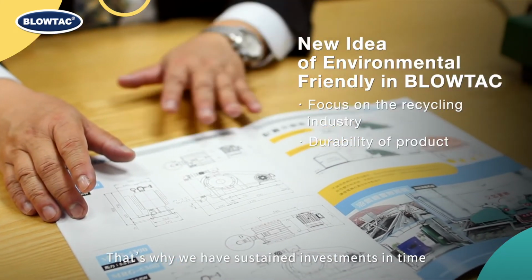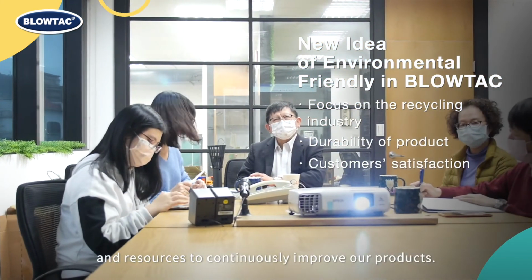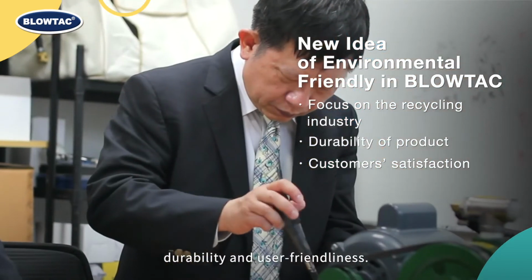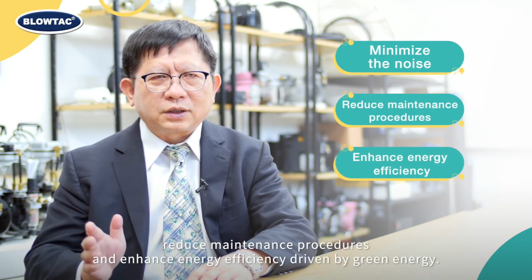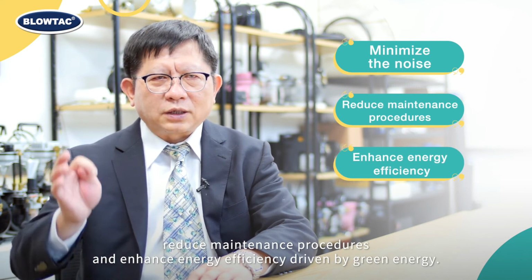That's why we have sustained investments in time and resources to continuously improve our products. We want our products to be the best in terms of quality, durability, and user-friendliness. As you can see, our product designs aim to minimize noise, reduce maintenance procedures, and enhance energy efficiency, driven by green energy.